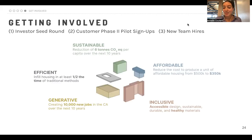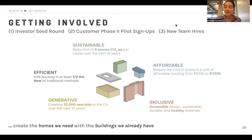KidSwitch is a proud women-owned business and a public benefit corporation with a commitment to scalable solutions to make our cities both more sustainable and more affordable as well, and to do so through an inclusive and collaborative process so that together we can create the homes we need with the buildings that we already have.